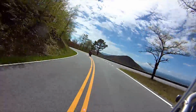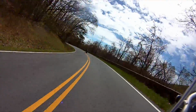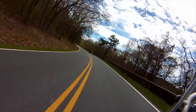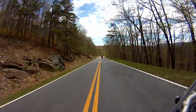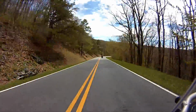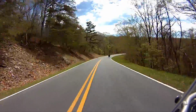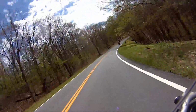If some of you are like me wondering what's the difference between the Skyline Drive and the Blue Ridge Parkway, the Skyline Drive goes through the Shenandoah National Park. That's pretty well the biggest difference. The Skyline Drive is 105 miles long going through the park. We're looking at roughly 170 kilometers.